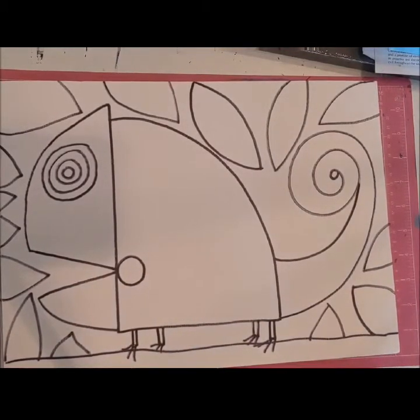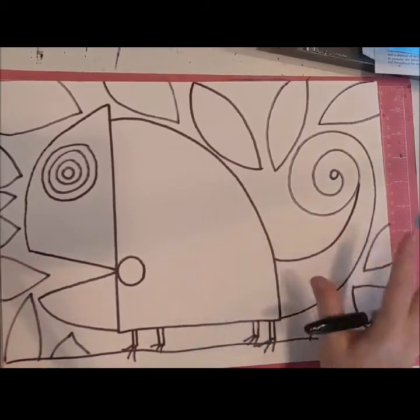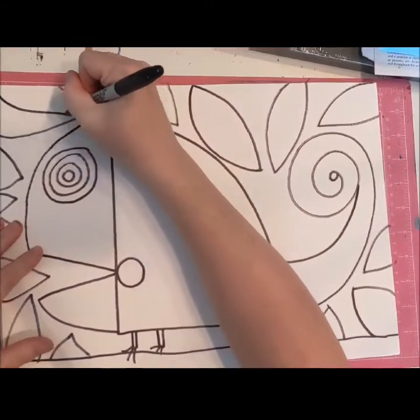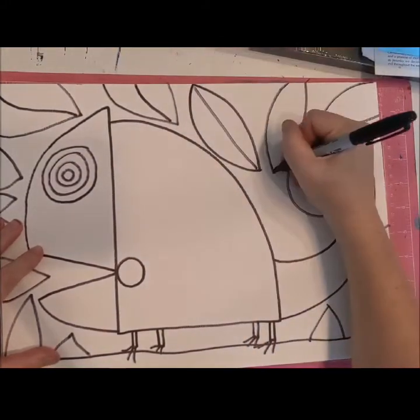Now, what was important is that he had a camouflage pattern. And he made new patterns to put on all the animals. So that's what we're going to do on him, is we're going to make a new pattern. But first, I want to split my leaves in half with lines.